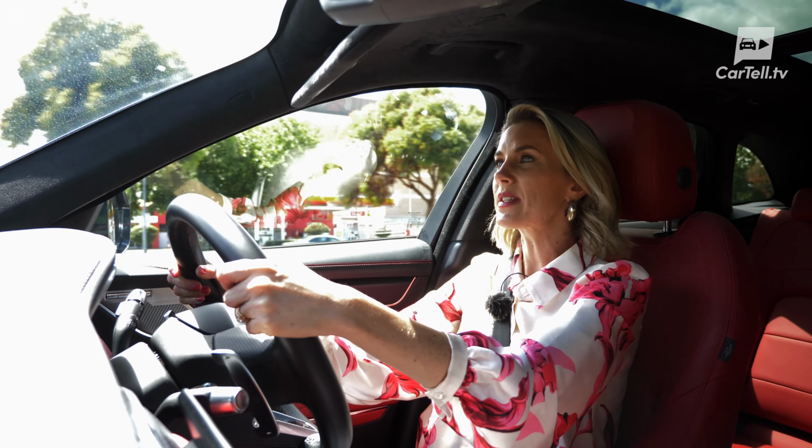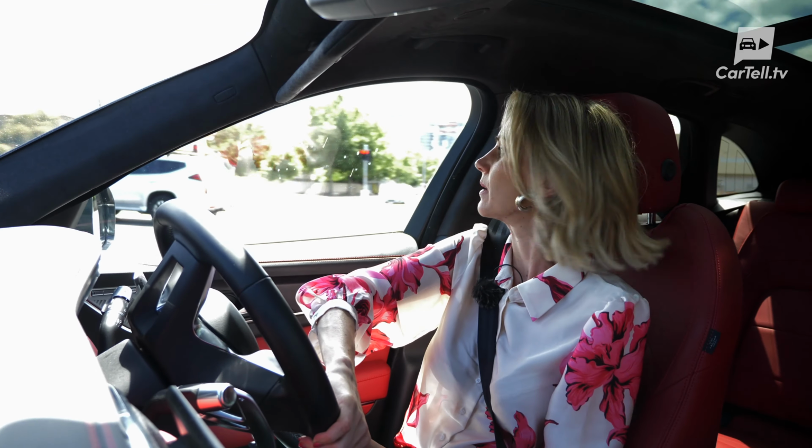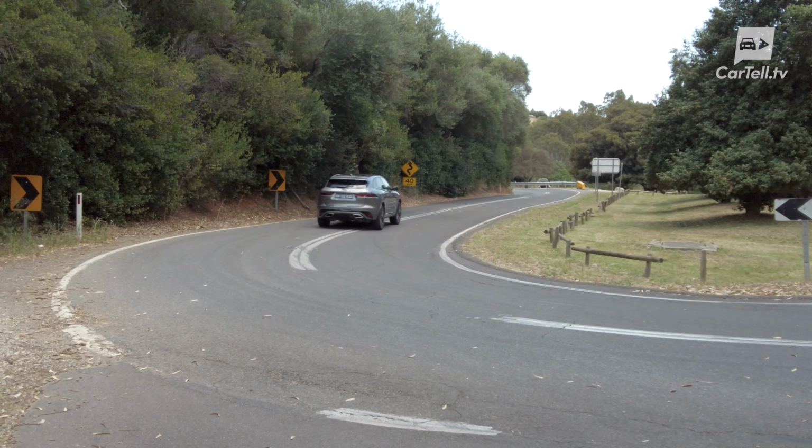Steering is also really precise and a little bit on the heavy side, which I personally appreciate. It is planted and powerful. The steering is awesome, and that damn gearbox seems to read your mind.